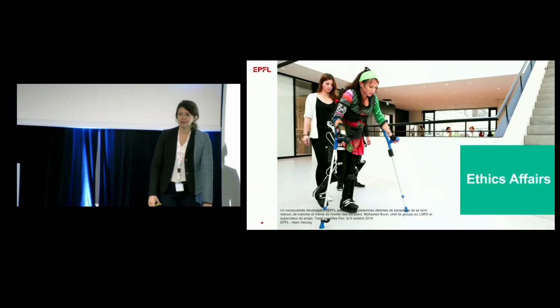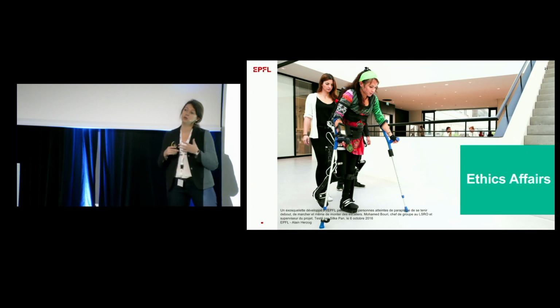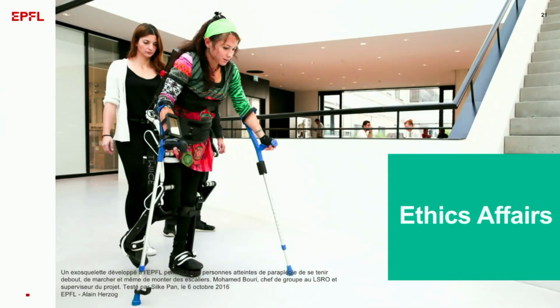My colleagues on the Ethics Affairs team are here to help you not only in determining which kind of authorizations you need for certain types of research, but also to give more general guidance. What are ethical principles in research? How can we best uphold them? Even outside of an authorization, how can we still conduct things with the best practices? And so my colleague Esther will actually give a presentation a little bit later this afternoon summarizing more about how they can assist.